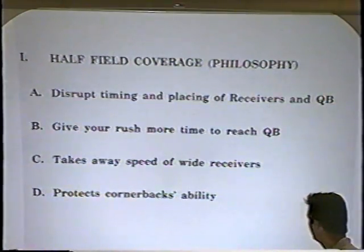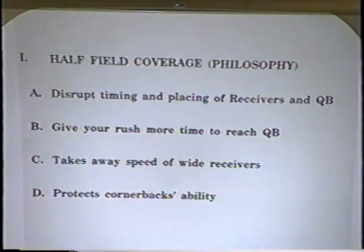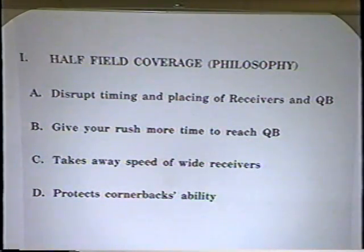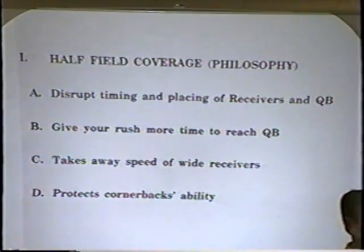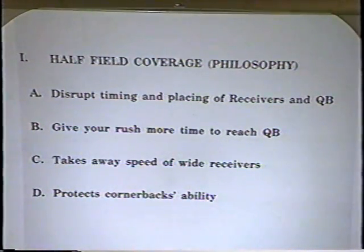Number 2, we're going to give the rush more time to reach the quarterback. As I said before, if the receiver isn't where the quarterback's used to him being all summer long, he looks to throw it and he's not at that spot. He's got to pat the ball another time or 2. That gives your rush another split second to get off a block and get to the quarterback. It also takes away the speed of the wide receivers. If you've got a 4-6 corner playing against 4-3 wide receivers, and you're asking him to play deep with that receiver all day, you're going to ask for some trouble.